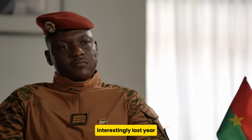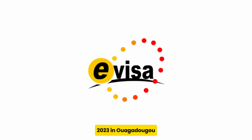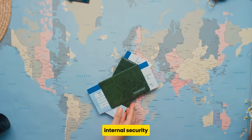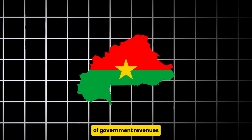Interestingly, last year, Burkina Faso also launched and adopted its electronic visa. The dedicated platform was launched on August 17, 2023, in Ouagadougou, the capital, by the Deputy Minister for Security, Mahamadou Sana. Sana believes that the e-visa is a response to transnational crime and that it will help boost internal security by controlling migratory flows and optimize the collection and management of government revenues.